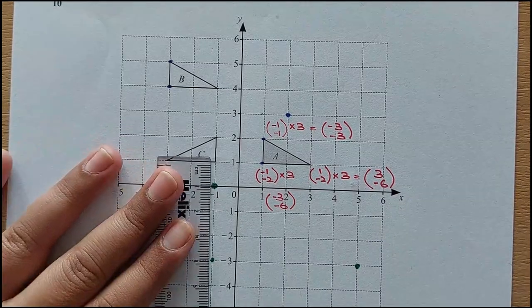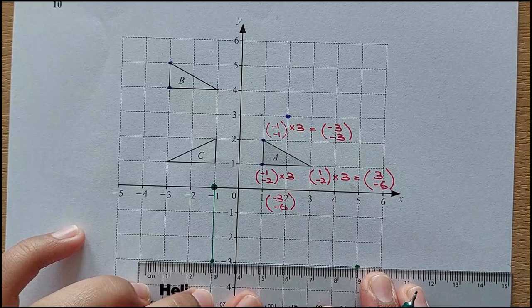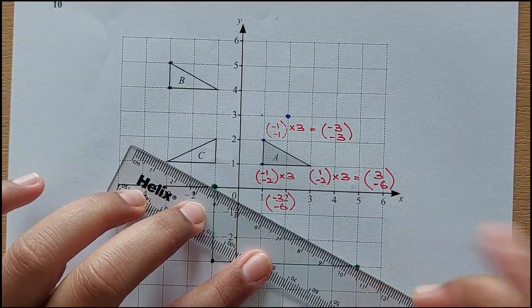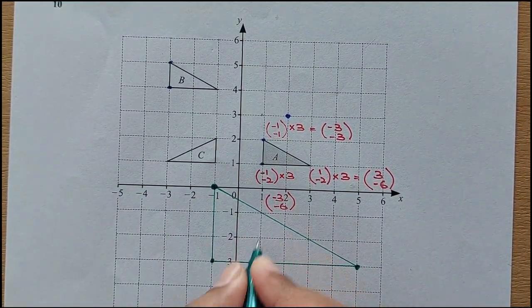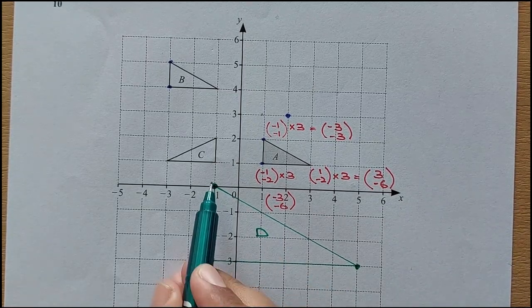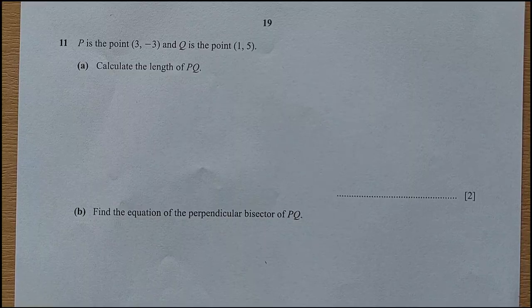So let me connect all the points to get the triangle D. So this is the triangle D. This is an enlargement with a scale factor 3. So here it's 1, so it is 1, 2, 3. So this is a triangle D having coordinates minus 1, 0, minus 1, minus 3, and 5, minus 3.